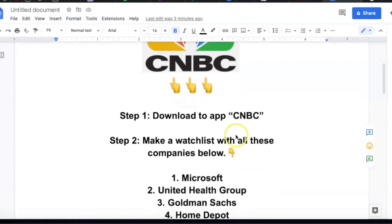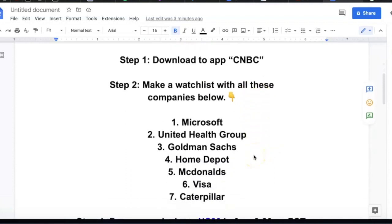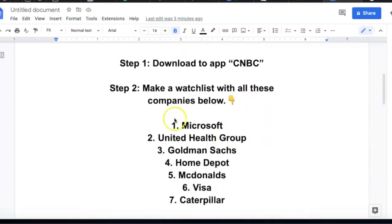Once you download it, you're going to go to the middle tab where it says watch list, and you're going to make a watch list with all these companies below. The first one is going to be Microsoft. Second is United Health Group. Third is Goldman Sachs. Fourth is Home Depot. Fifth is McDonald's. Sixth is Visa. And seventh is Caterpillar. Now, I'm pretty sure that my student told me that United Health Group is the top company that you want to add first. So maybe have United Health Group, then have Microsoft.